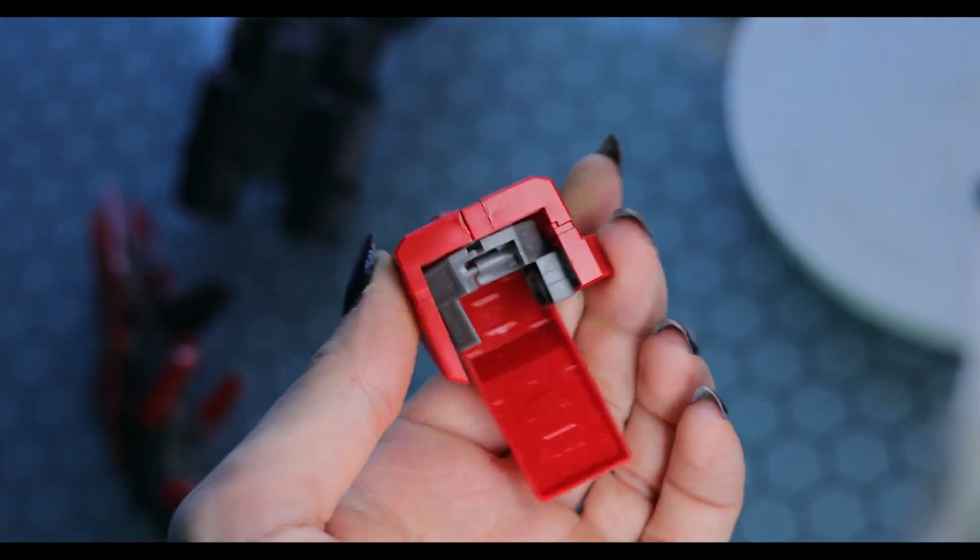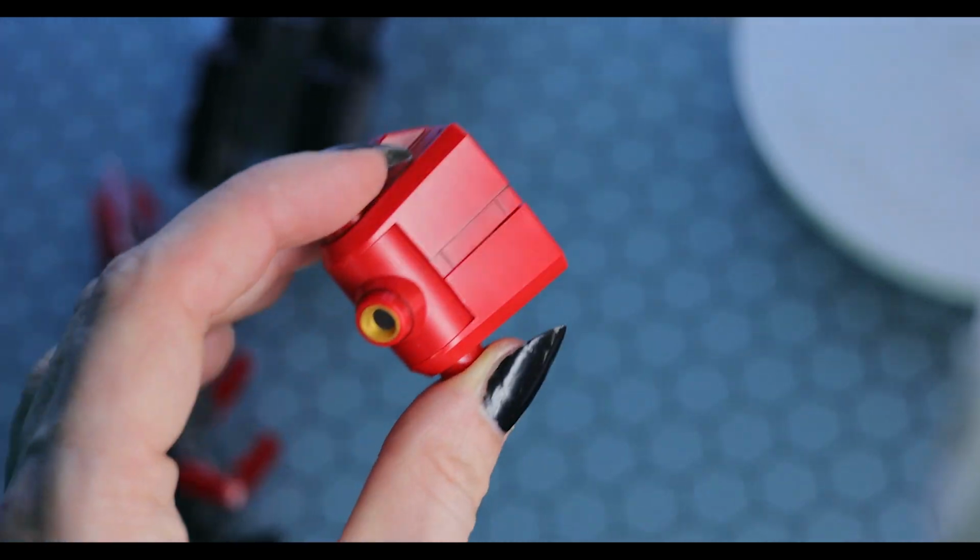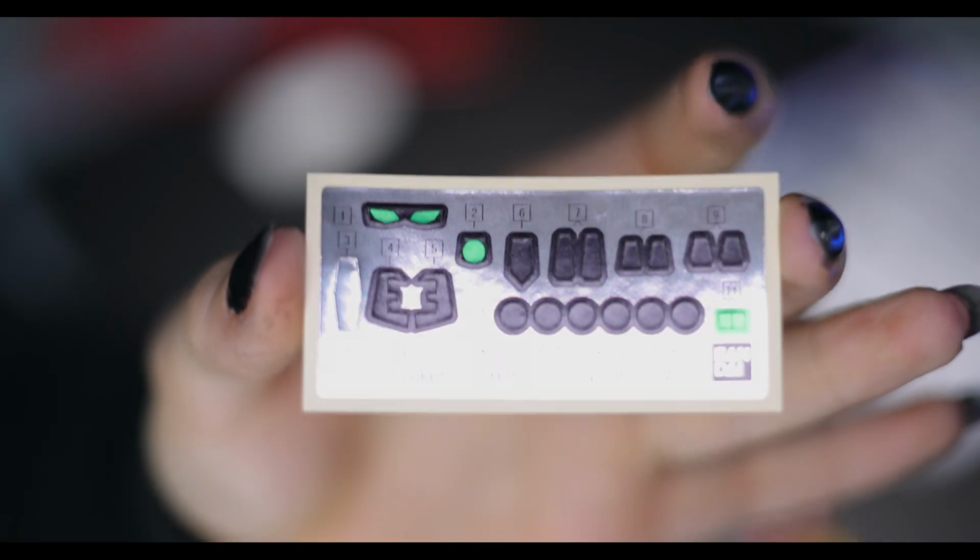But if we're lucky, that won't be the case. We'll also mention it's a little bit jank up in the shoulders, but that's a story for another time. There are also stickers inside of this box, but these aren't the worst.